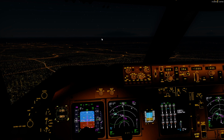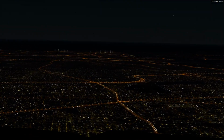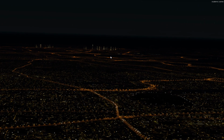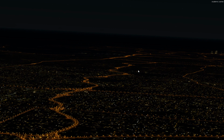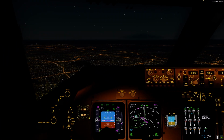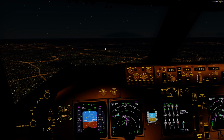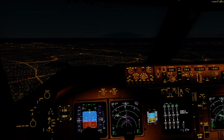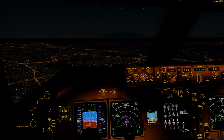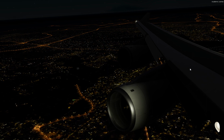Now there have been some lags, which means there is some of the city loading in. Yeah, there we can see it. Some Manhattan buildings coming in. Nice. Alright, and flap 5. I'm not sure if we can see much on the wing. Yeah, we can see a little bit, not bad.